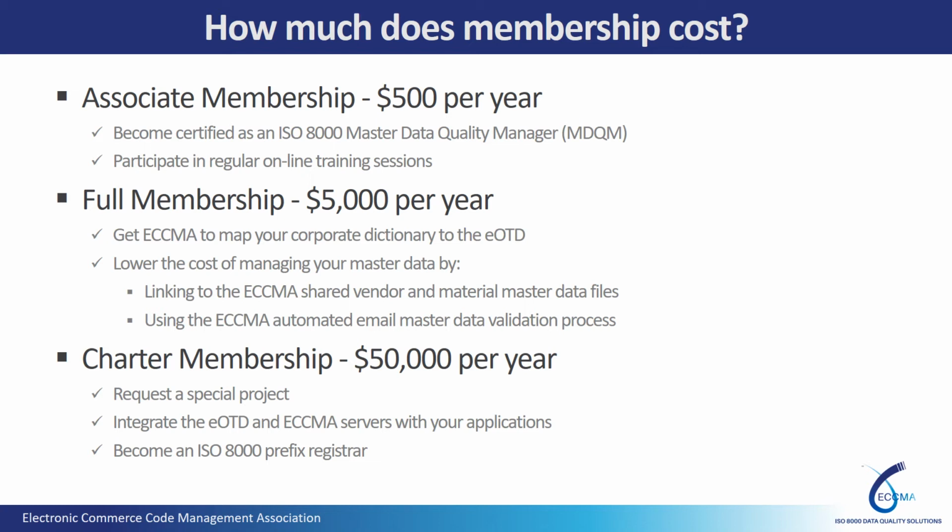And finally, we have a new process now of ISO 8000 prefix registrar. Bit like DNS, you need to be a registrar if you're going to be marketing prefixes, and I'll be talking a little bit about that later on. And that's really why you have to be a charter member.